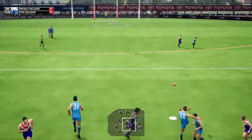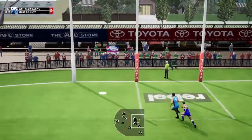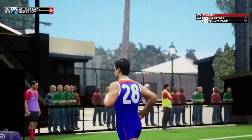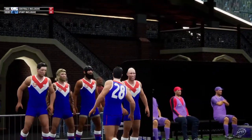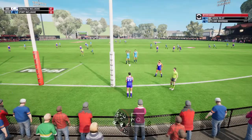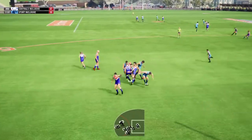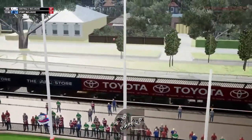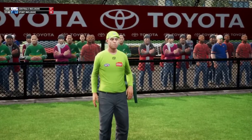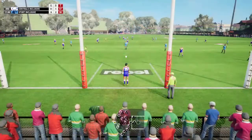31 with the hit. 12 rushes with the kick. It's a poor kick and it hits the behind post. 28 running off for a break. Goes by foot. McAdam doesn't quite with a leap. Now they'll look to trap this ball inside their own 50 and cause a turnover. The Blues reduce the margin.